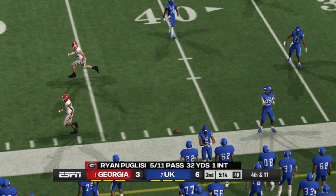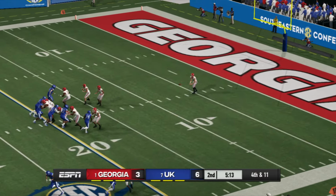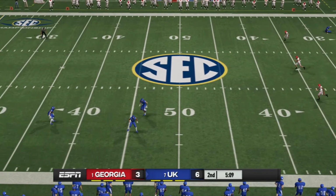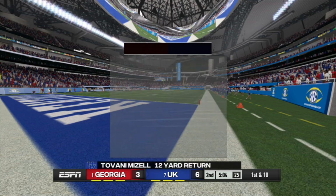The throw, incomplete pass. Miller is the punter. And they push him out at the 50.